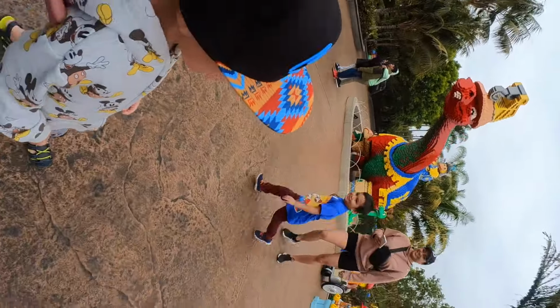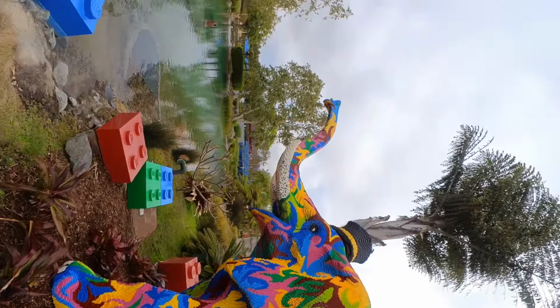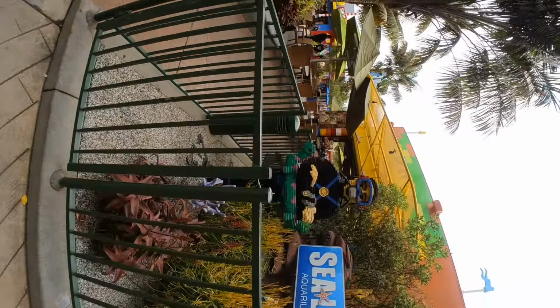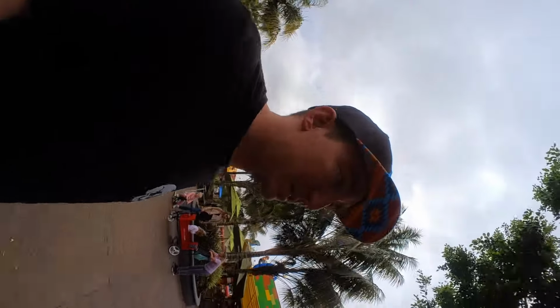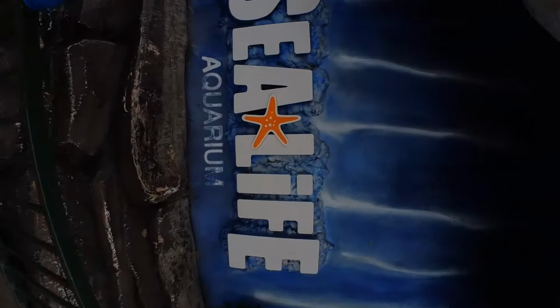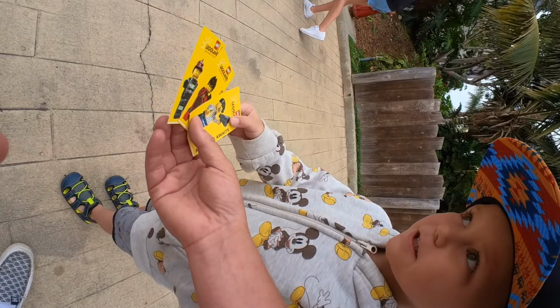Look at that dragon. Oh my gosh, dude. Look how cool that elephant is. I see Scuba Steve. He's over there. See Scuba Steve? So we're at Legoland, but we're here for the Sea Life Aquarium, which looks pretty sweet. So, who do you want this time? I'll have this one. Okay.